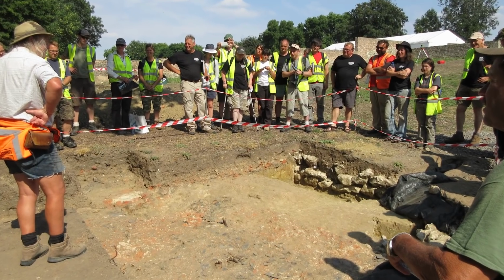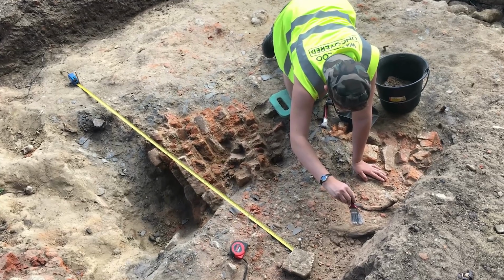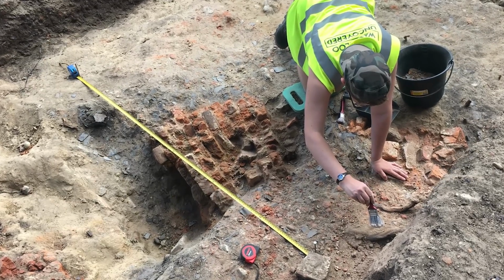Now, with archaeology you have to deal with layers. It's a very simple process. The oldest layer is at the bottom and the newest one is at the top. So what we did when we came down was, the first layer we came to was brick rubble. We thought that this was where the walls of the barn had been smashed down after the battle and cleared away. This was the remnants of the walls of the barn.